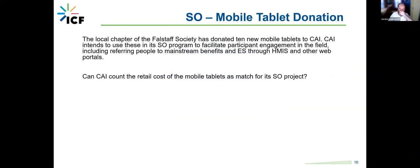All right. Street outreach mobile tablet donation. The local chapter of the Falstaff Society has donated 10 new mobile tablets to Community Action. Community Action intends to use these in its street outreach program to facilitate participant engagement in the field, including referring people to mainstream benefits and emergency shelter through HMIS and other web portals. Can Community Action count the retail cost of these mobile tablets as match for its street outreach project?